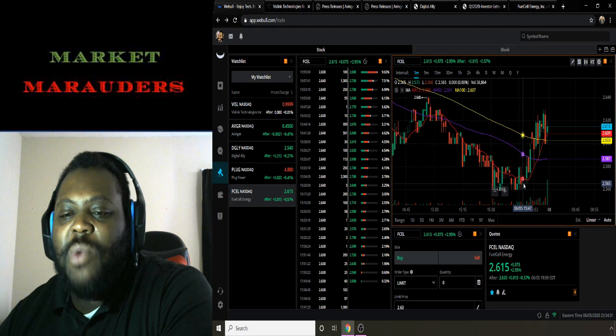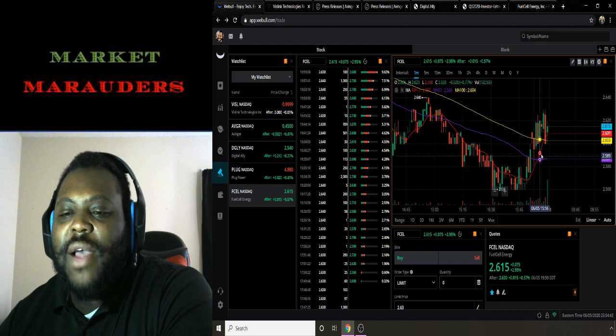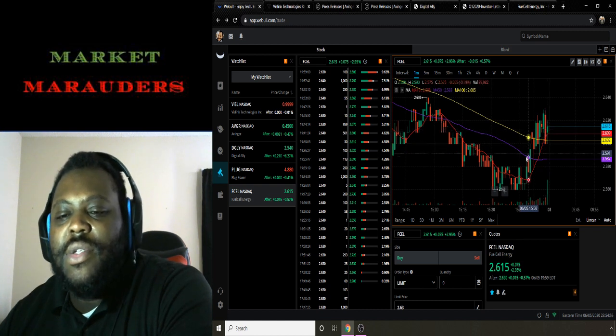So we have a small breakout that has occurred. Now we look here. There's a drop off, and then there's a steady breakout. As the breakout begins, you see it goes past the moving average 50. Then you see it converge and go past the moving average 100. So this is the beginning of a breakout.